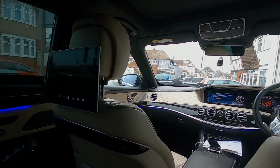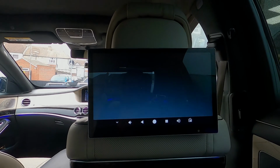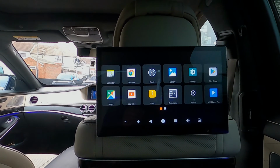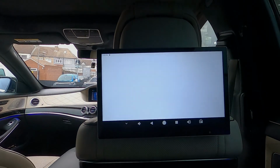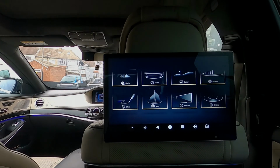And yeah, it gives you a full Android Auto, Android system, so you can download any apps you want on here. So you've got stuff like YouTube, Netflix, and the Play Store, which you can log in to and download any app you want on the system. Yeah, it's a full entertainment system.